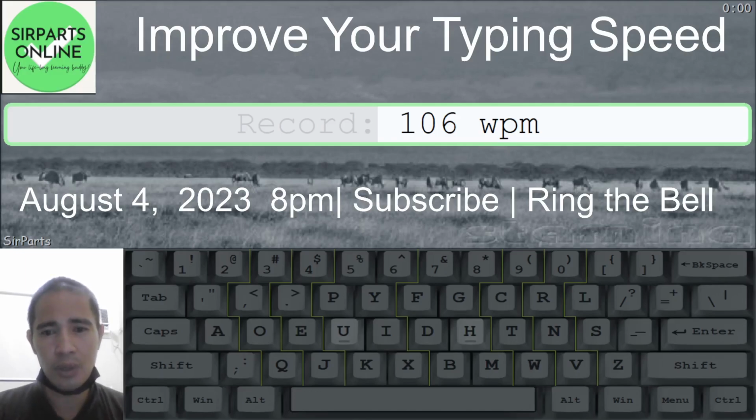This is a worldwide free coaching of how to improve your typing speed. And by the way, the software that we're using is called Stamina, and we're using the Dvorak keyboard layout. This is invented by August Dvorak, as you can see on screen. You use this one in order to improve your typing speed. Okay, so let's start.